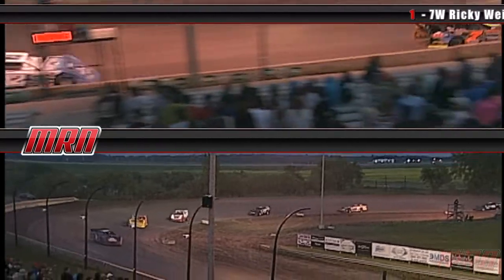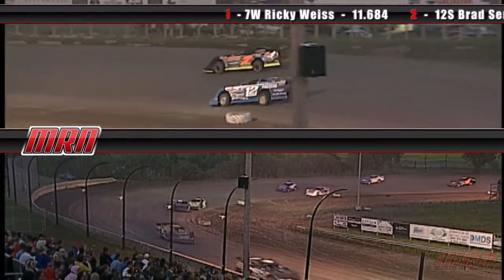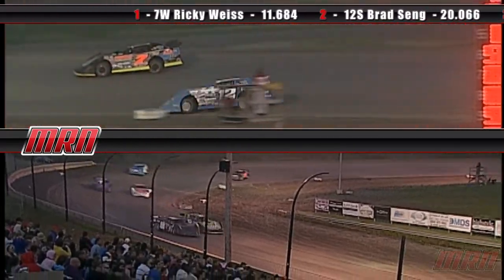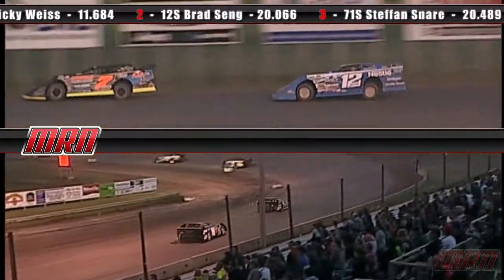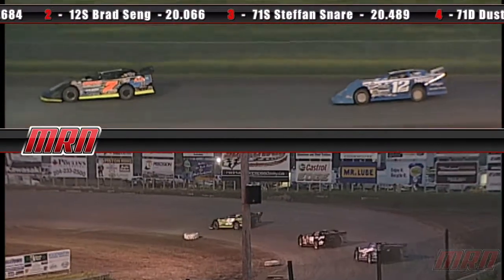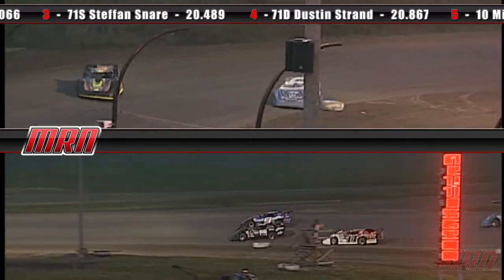And our leaders are now way out in front. That's the 7W of Ricky Weiss and the 12S of Brad Sang. They have a pretty comfortable lead for 1 and 2. Sang had that glorious opportunity to get around Ricky, just couldn't punch it around him. Stefan Stair now starting to get a little bit of room on the 71 of Dustin Strand.